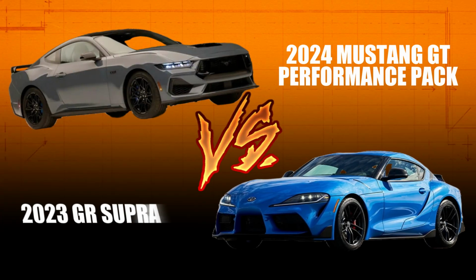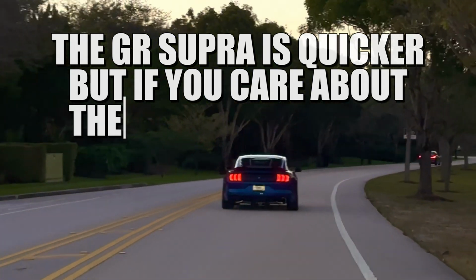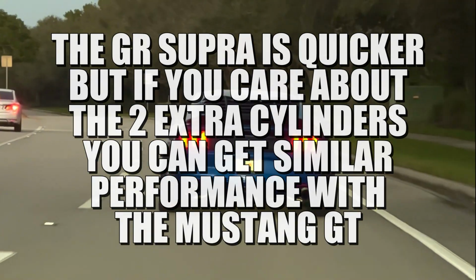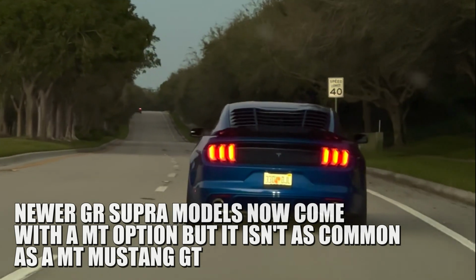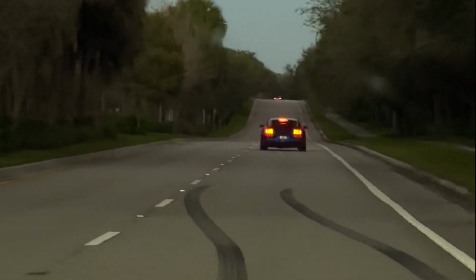Now let's talk about the Mustang GT versus the Toyota GR Supra. The Supra is quicker in 0 to 60 times with 3.7 seconds versus the 3.8, but the Mustang GT has a V8, a manual option, and costs less for the same performance. So you get that nice V8 tone instead of a six-cylinder tone. Nothing against that, but if your preference is more cylinders, this is your car.